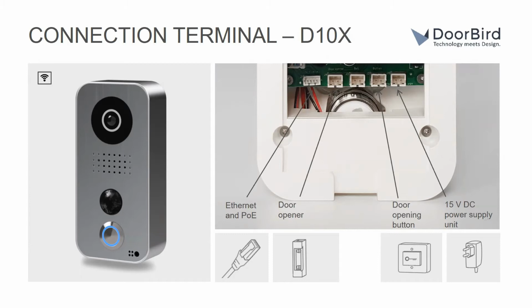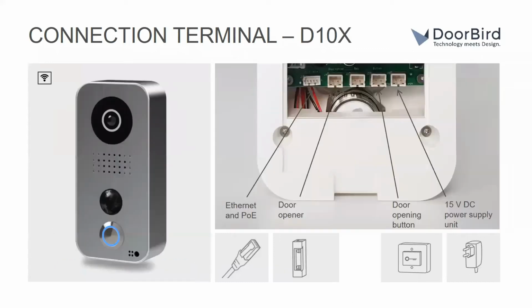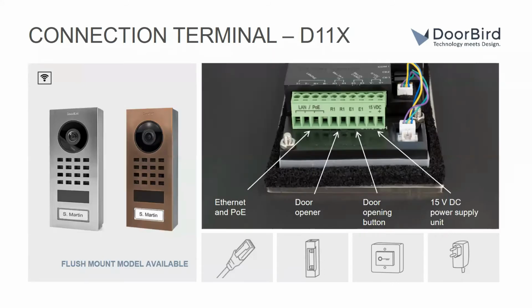Here is why I want to encourage you to look at the D11. The D1101V, again, is the successor to the D101 series, so we're talking about upgrading here. We have a camera, and instead of 720p where the D101 is, the D11 now has a 1080p camera. The audio has been significantly improved for the D1101. In addition, whereas the D101 had a stainless steel veneer, a very thin faceplate, this has a much thicker stainless steel faceplate, much like our D21 door stations.